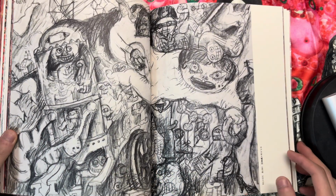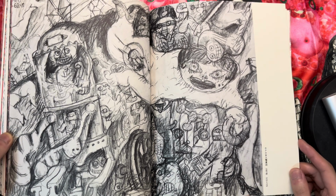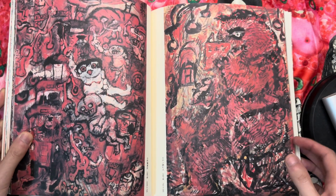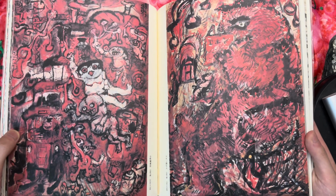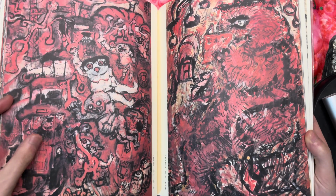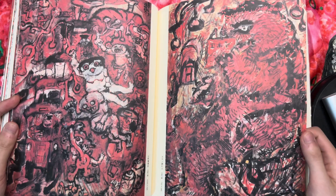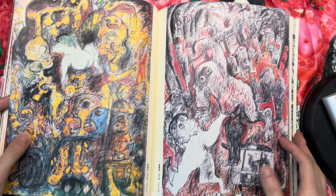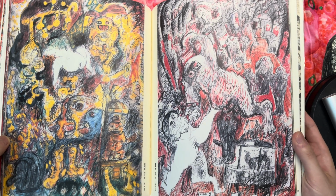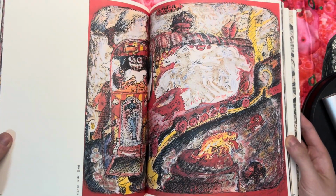But yeah, the quality of this book is so nice as well. Very sturdy, and the colors are very vibrant. I could stare at this for hours and hours. A lot of naked women, train drivers, just deformed, weird, disproportionate people in a lot of hellscapes. But it's some amazing stuff.